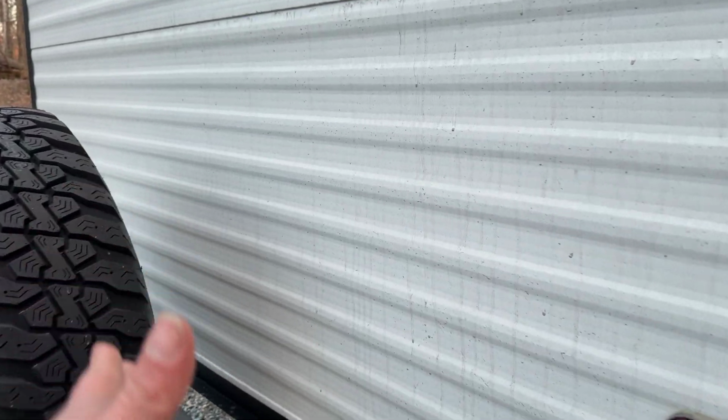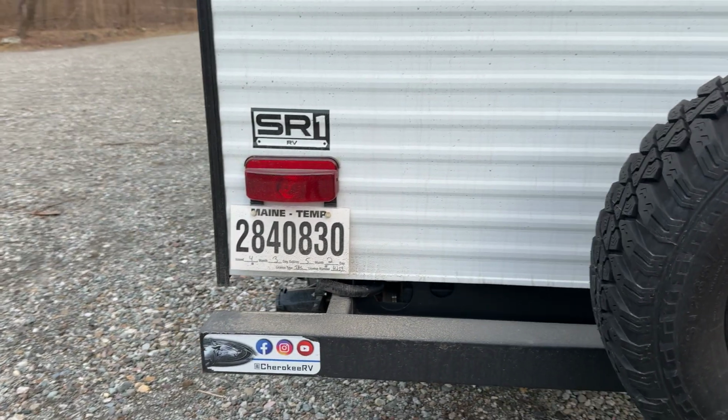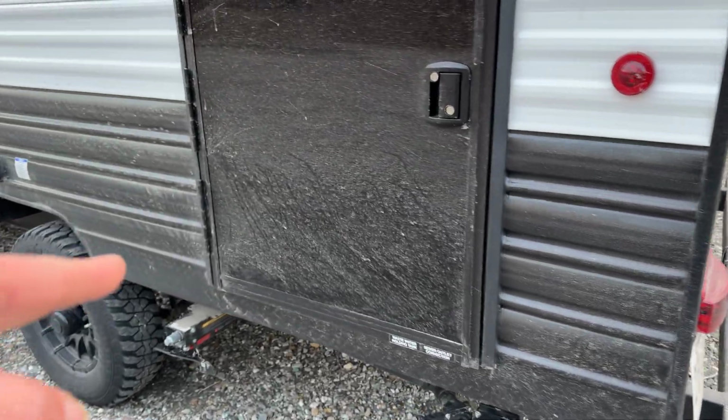For some reason, this one didn't have the bike rack thing on it. I thought they all came that way. I guess not. Even though it was the same price as the one with it. I haven't quite figured that one out yet. That's your garage I was talking about.